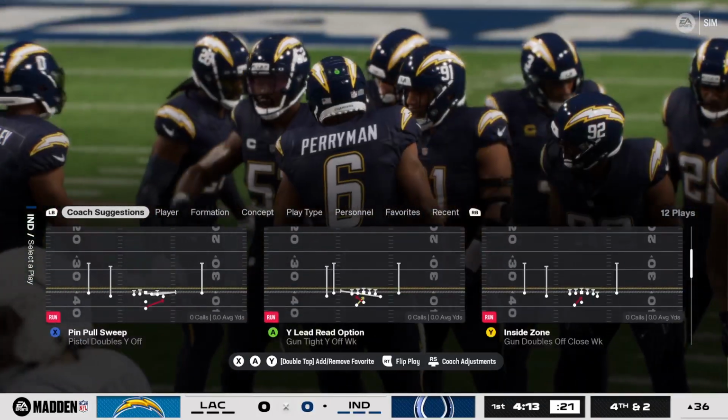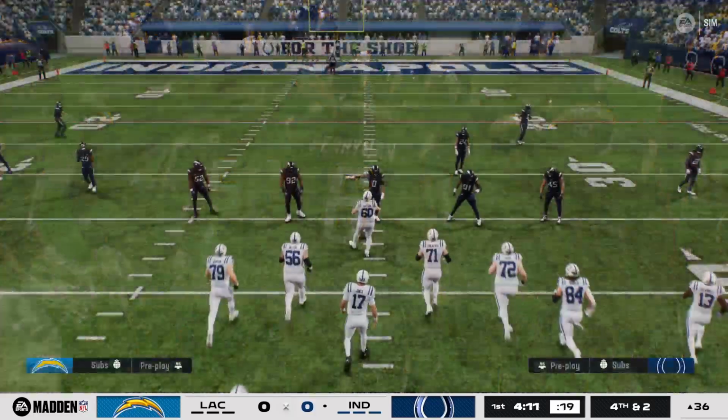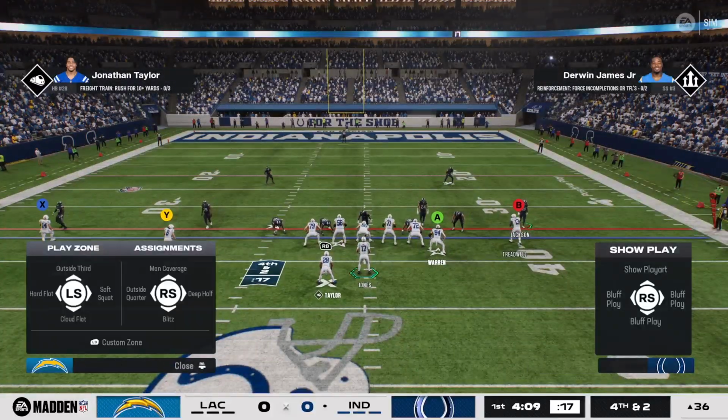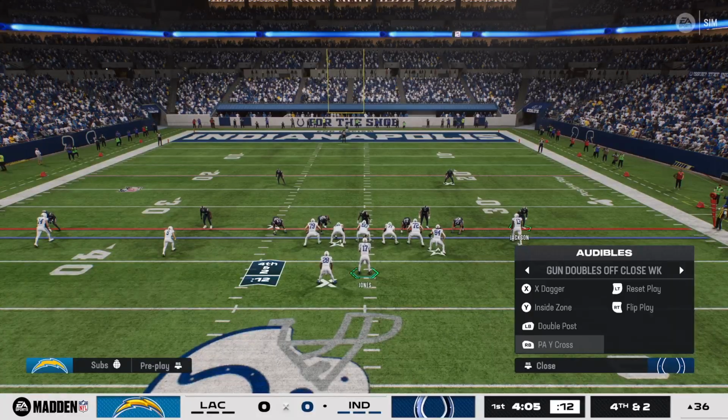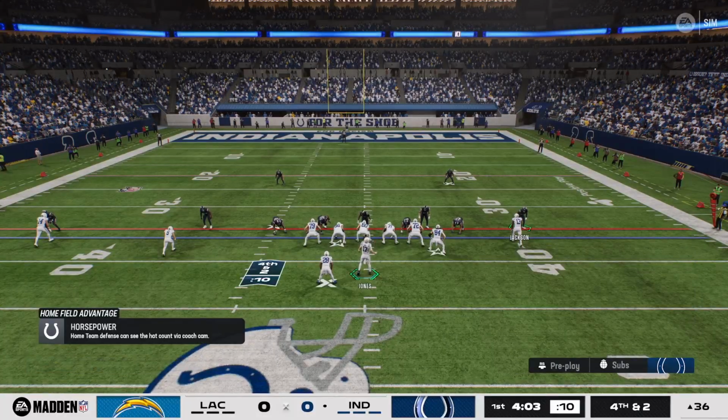And then all of a sudden, space to run after the catch. And now they're screaming, somebody get him down. Fortunately, they got to him and forced the 4th down. 19, Tiger, 70 Lion.